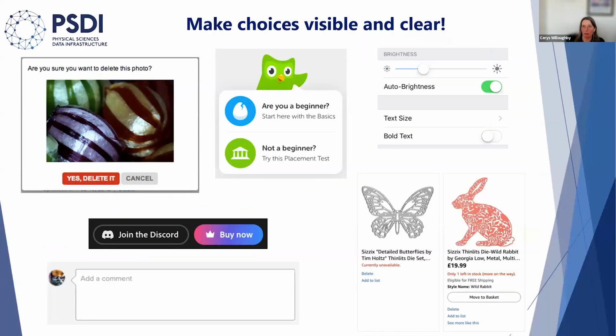It's important to make choices visible and clear, particularly working in software. There's always a time where you want the user to make a decision about something. They're trying to do something and they need to know what's the best option. So good examples here on the left. Are you sure you want to delete this photo? A nice question that describes what we're doing. And then the buttons are very clear about what we're going to do: yes, delete it, or cancel. And then it's clear what needs to be done here.